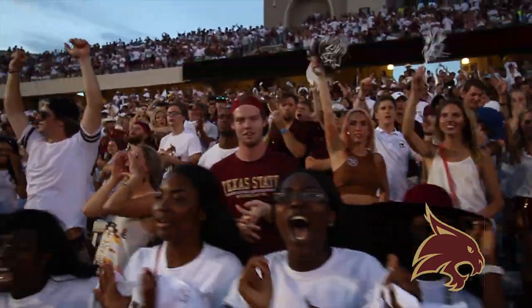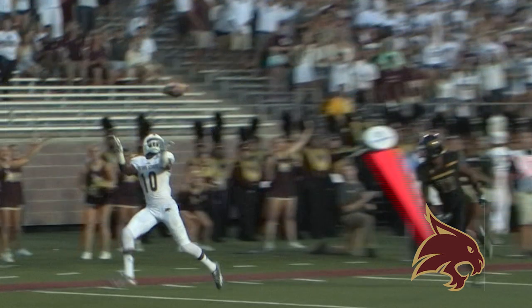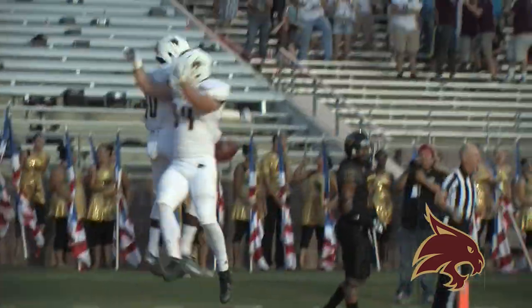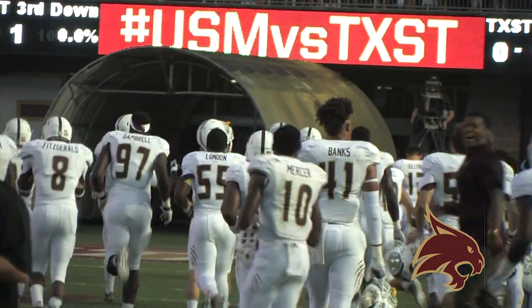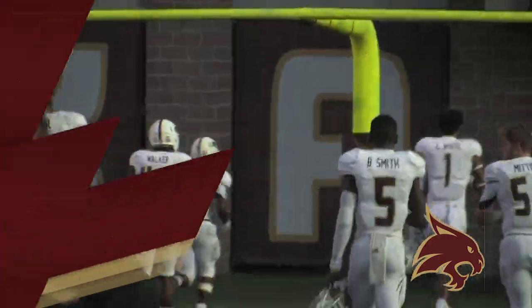And what a job of concentration by Demond Mercer. After the ball is tipped, he has the presence of mind to lock in, secure the football. Texas State turns in an explosive second quarter. They have turned an 18-point deficit into a 4-point lead.